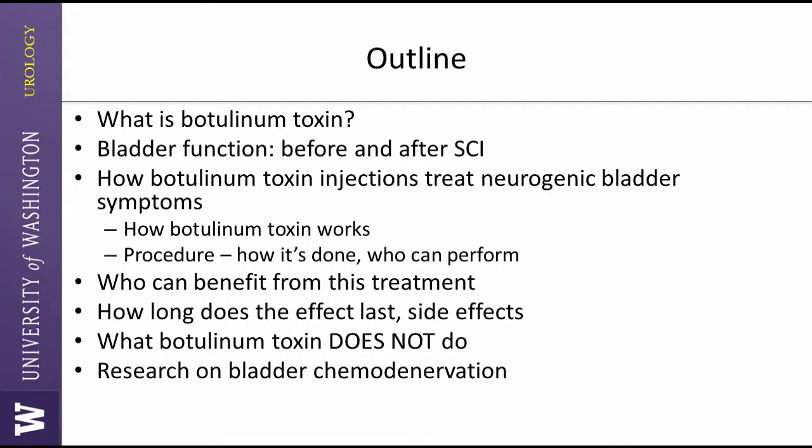What we're going to cover tonight is what is botulinum toxin, and in order to describe what it can do for the bladder in the spinal cord injured patient, we're going to talk about what bladder function is supposed to be doing, and then what changes occur after spinal cord injury. We'll talk about how botulinum toxin injections treat neurogenic bladder symptoms, how it works, how it's done, who can benefit from the treatment, the effects, how long it lasts, and we'll talk about what botulinum toxin does not do, and some research on bladder chemodenervation, which is the formal name for toxin injection to paralyze the bladder.